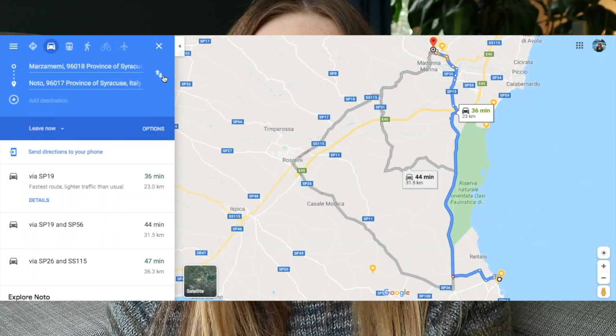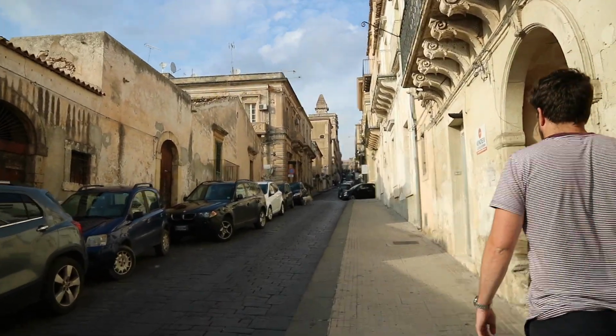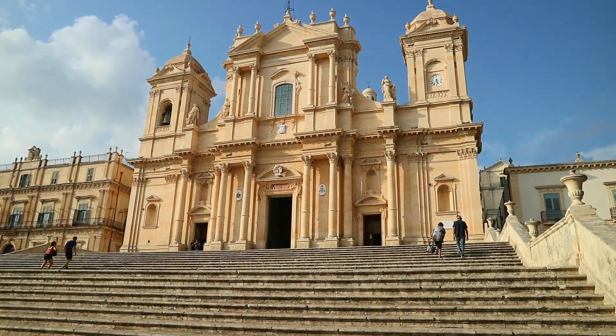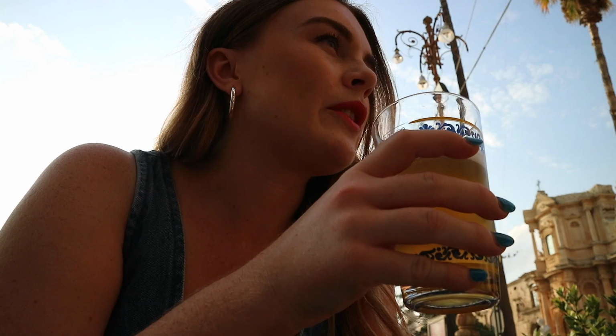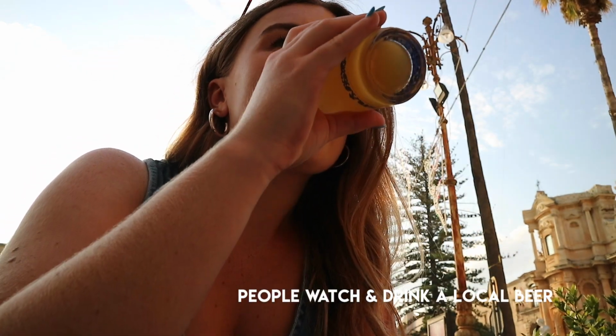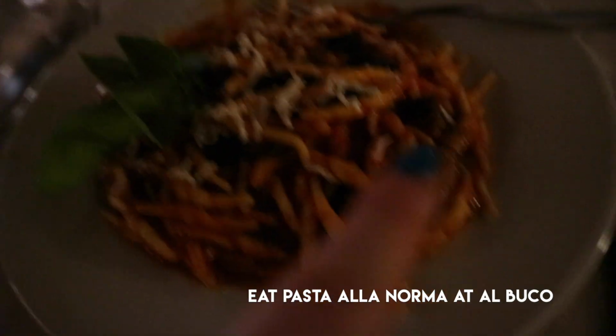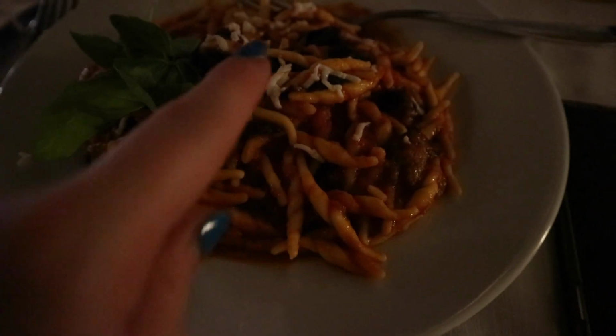Noto was really pretty as well, but there wasn't really much to see and do there, and I thought Ragusa was a lot prettier than Noto. So we just walked around, had a drink, and it was a lot smaller than the other towns, and we had some really nice food at a place called Il Buco, and I had pasta alla norma, which is courgettes, tomatoes, and salted ricotta pasta.